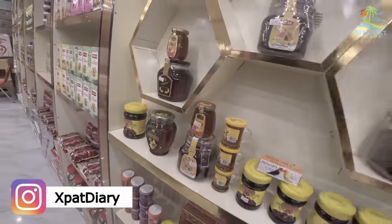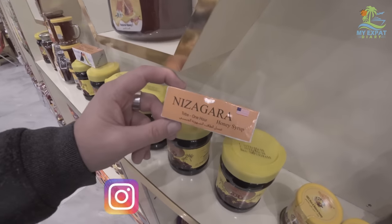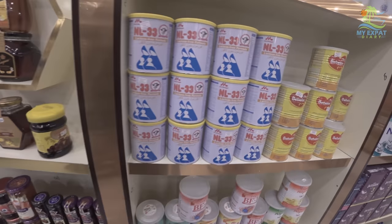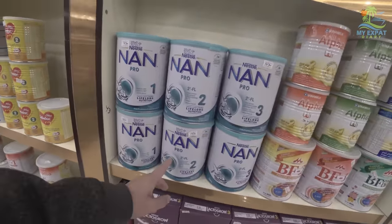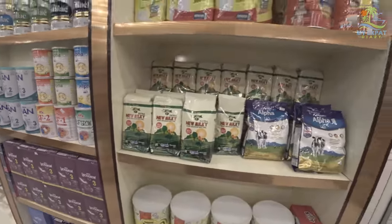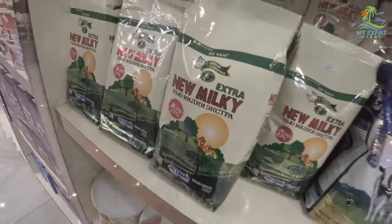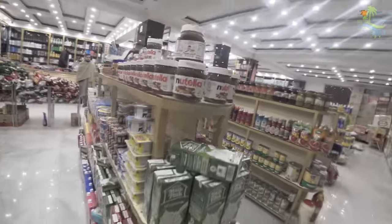honey almost $3, honey syrup, USA, never seen anything like that. Milk powder for the babies. It's more expensive, it's $15. More, £15. So here milk products. Yeah, Russian. Russian brand. Here have some cookies. Nutella. Nutella costs $3 something.